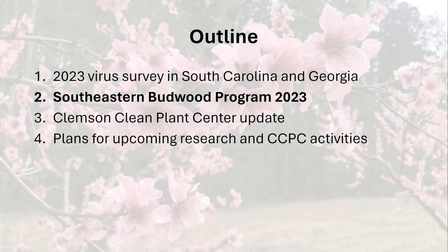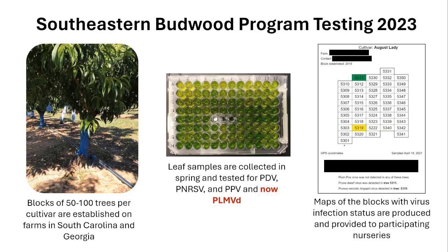Okay, so let's move on to the Southeastern Budwood program testing from 2023. If you're not familiar with this program, it was started by my predecessor, Dr. Scott, in collaboration with the growers in South Carolina and Georgia and the nurseries in Tennessee. This is a really excellent program that was started around the year 2000 or 2001, and it's still going strong. I started at Clemson in 2019, and we've made some changes to how we're doing the testing. But it's a very effective, really good program.